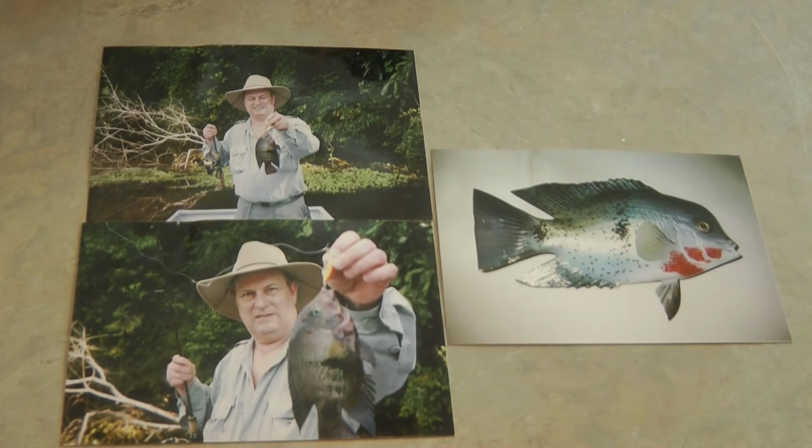I also found pictures of this fish he caught about 20 years ago, and he was very proud of it. I don't even remember what kind of fish it is. If you know what kind of fish this is, please leave it in the comments below and solve my mystery.